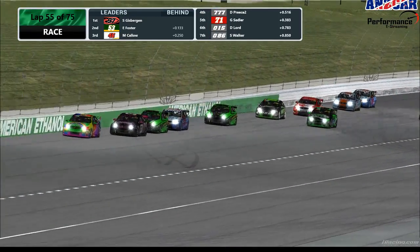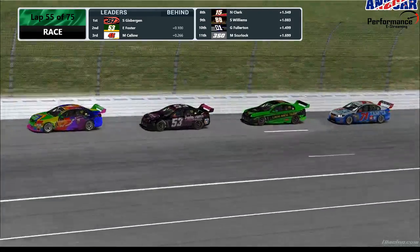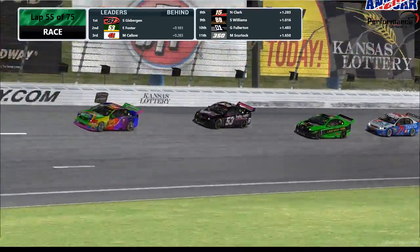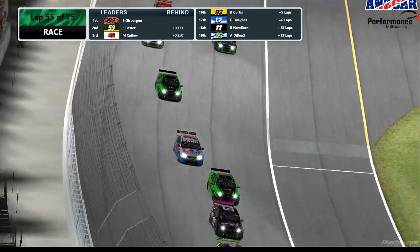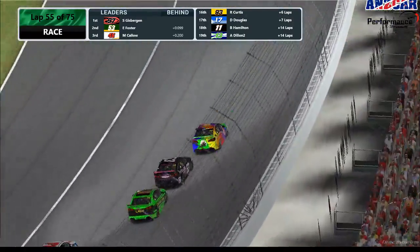You know, it's just very effective though, isn't it? Yeah, it is. He's kind of bottling them all up, but they can't get past him. Yeah, I know. But Callow's struggling, though he comes off turn 4 so well. Look at him, he gets such a good run. He's going to try the outside again. Will he? No, he fakes.